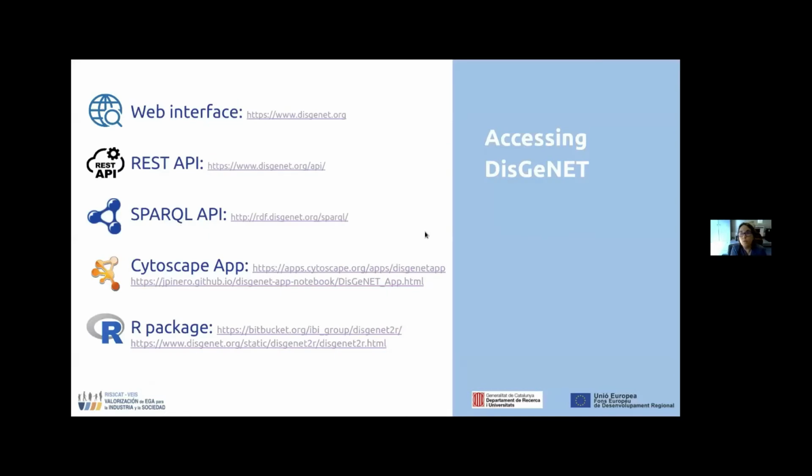So if you want to access DisGeNET, you have different ways of doing this. First, you can go to the web interface. That is what I will be showing in a few minutes, because given that I didn't know the programming skills of the audience, I can show something that we can do via the web interface.